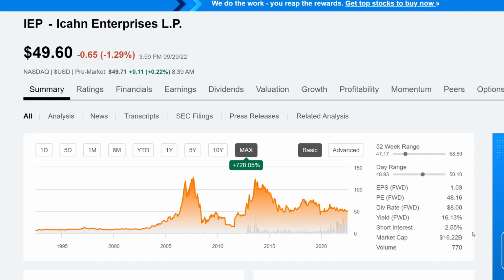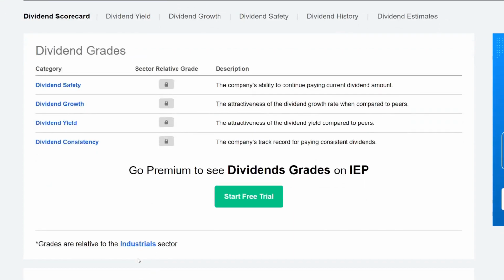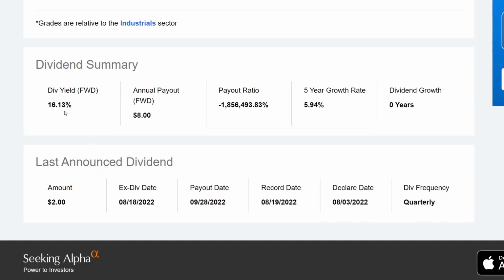This is a master limited partnership, so you would get an actual K1 at the end of the year that you would file. Definitely a headache to file those, but if we look here at the dividend scorecard, again, this is in the industrial sector. If we look at the dividend yield, it's a huge dividend yield, which is 16.13%. Very unsustainable in my point of view, but I have not really dived much into the company.